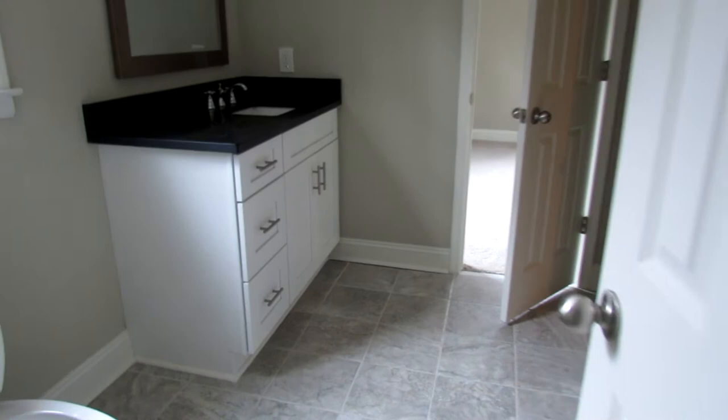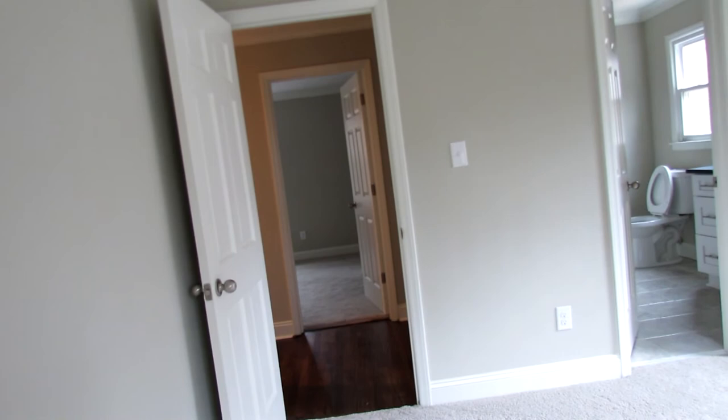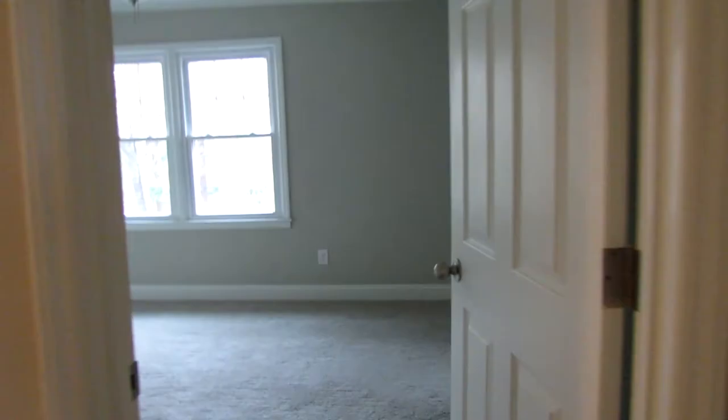Then this has a Jack and Jill bath. Bathtub here, looks like they're still doing some work there. Probably haven't put in the fixtures. Then that leads to this room here. The small closet. I almost would have made the back room the master bath instead of doing what they did. I know they wanted to do the Jack and Jill baths, but I don't know.